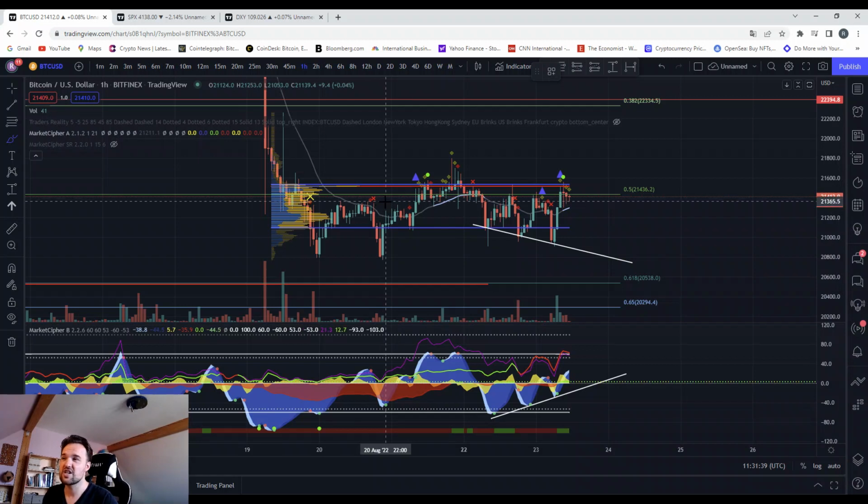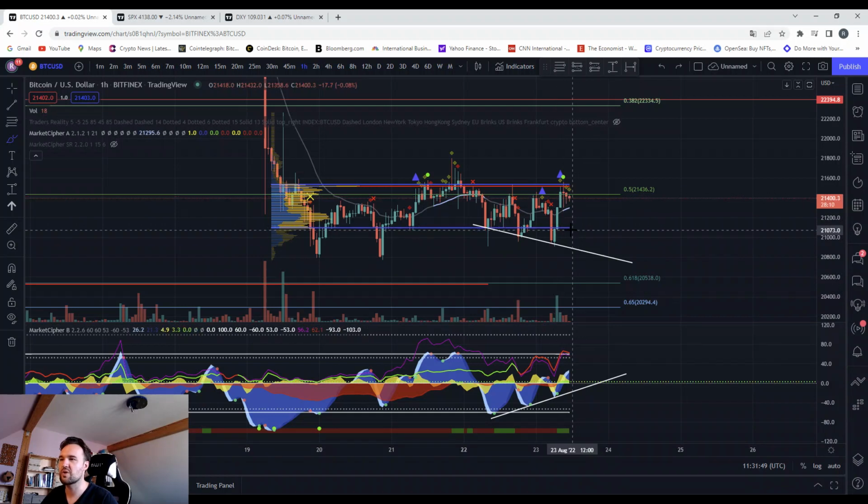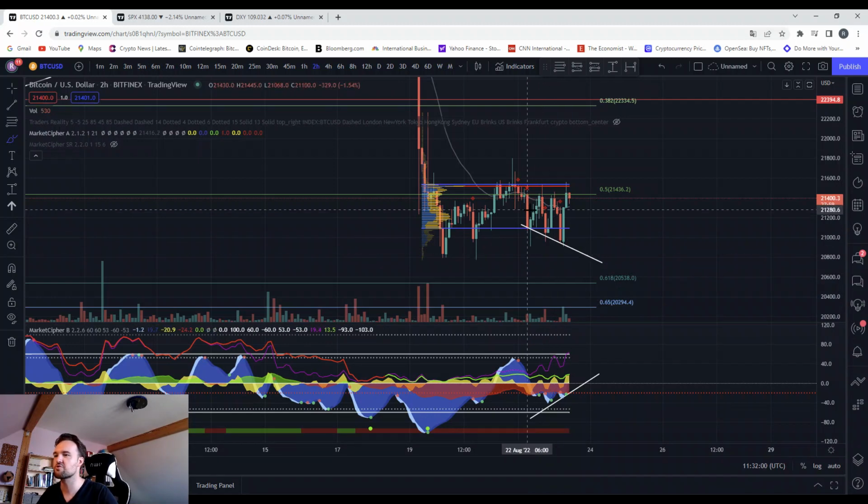There is a slight problem here above, and that is that we have resistance on the point of control and the value area high, of course. That is that red line and that blue line right here. And other than that, underneath us we have the value area low here, but I have to say it looks actually pretty good. Also, if we would zoom out on the 2 hour, then you can also see that there also is a bullish divergence, not a triple divergence but a bullish divergence.